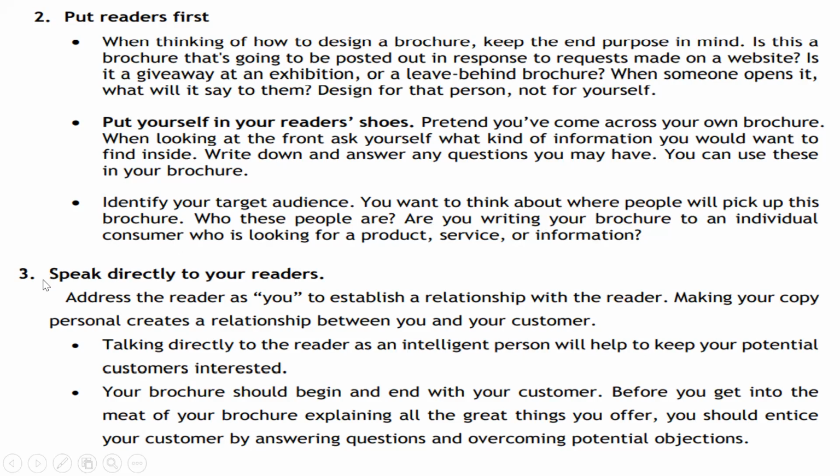And then the third point, speak directly to your readers. Address the reader as you to establish a relationship with the reader. Making your copy personal creates a relationship between you and your customer. So it means talking directly to the reader as an intelligent person will help to keep your potential customer interested.